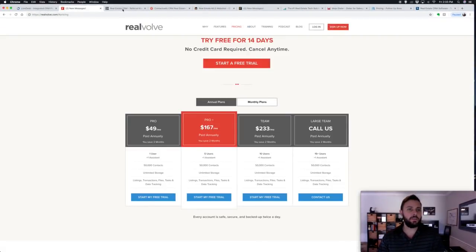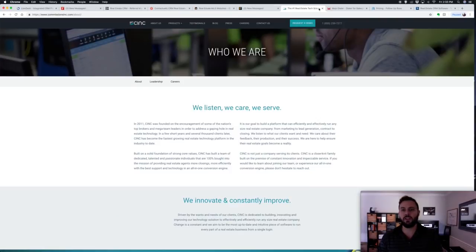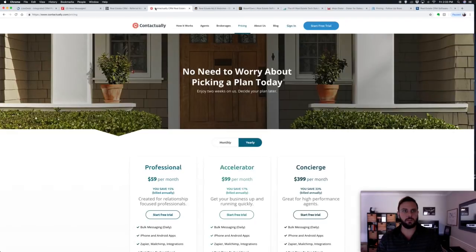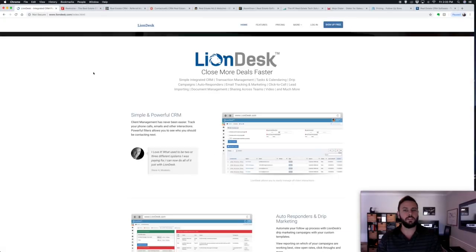Now, it's going to depend a little bit on your team structure, if you have a team, or what your option is. But here's our options I'm going to go through really quick. Let's start off with Liondesk. This one's quite popular with a lot of, honestly, newer agents and agents without teams. And quite frankly, I hate Liondesk.